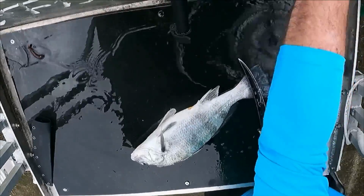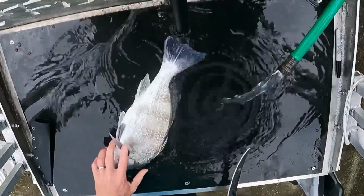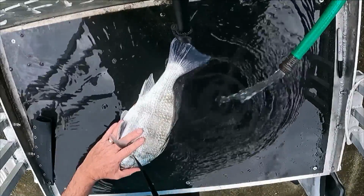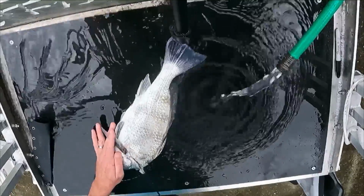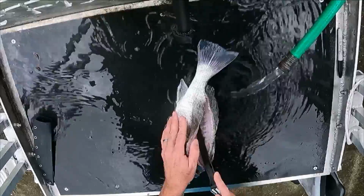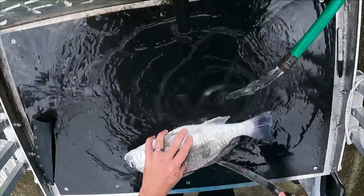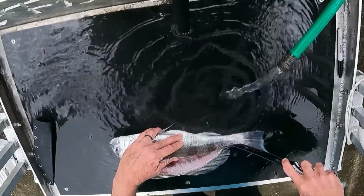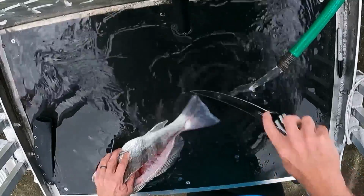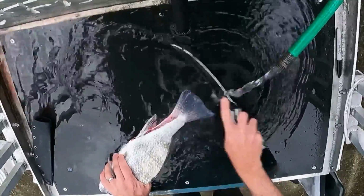Let's do this. Get me some water. There we go. I'm just going to start slicing down it like we would any other fish. Find where the head meat ends. There we go. If I see any worms, I will show you. Just trying to find that backbone. Trim right down it. Good hold right there.